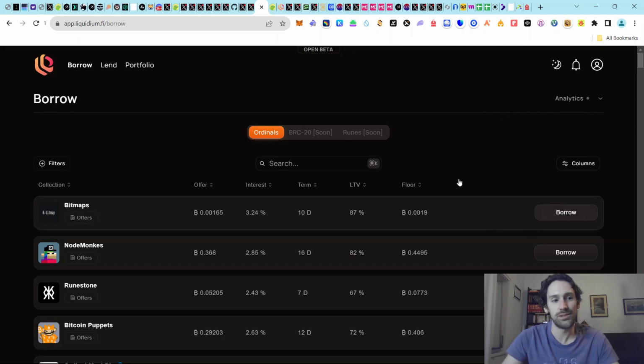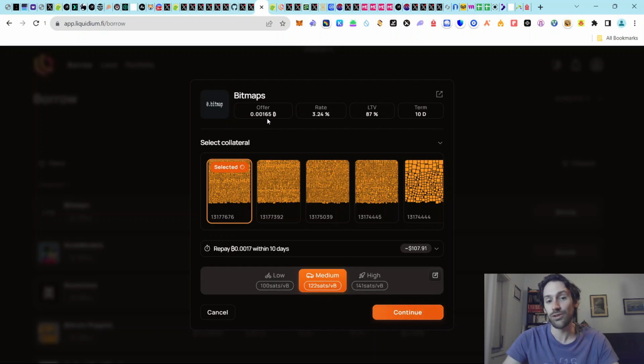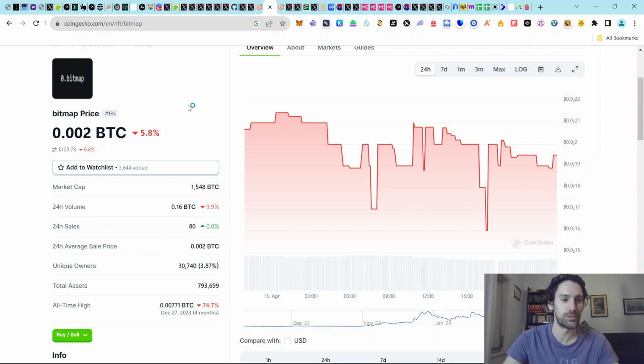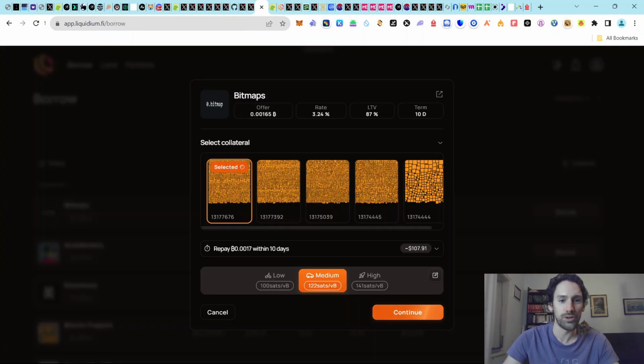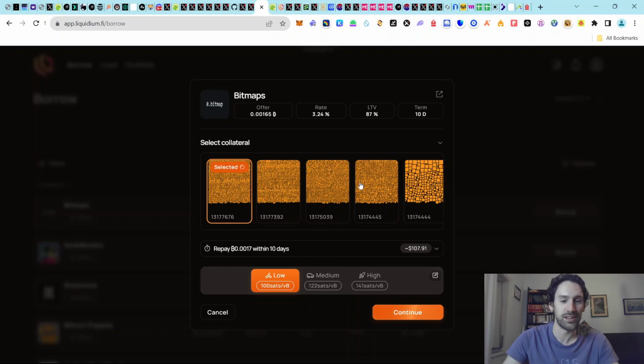And how this works, you would go to the borrow section if, let's say, you want liquidity and you don't want to sell your NFT, then you can loan it and you would simply get the smaller amount, of course, because it has to be more collateralized. The bitmap floor is currently 0.02 and you can get 0.00165 plus the fee rate for this service, basically. You have to make sure that your loan to value ratio is always in safe grounds. And once you set up the transaction, your funds are moved to your wallet almost instantaneously.